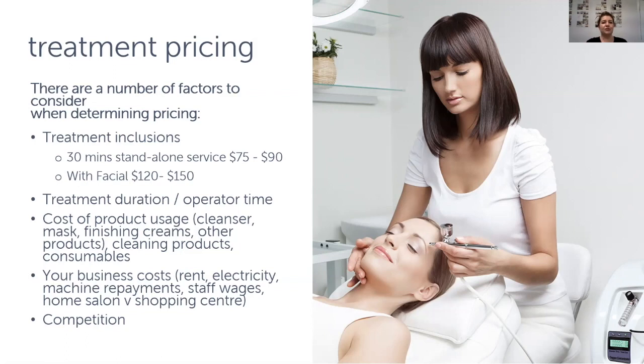Now, with the oxygen facials, as I said, they're not a new treatment. They have been around for a little while, but there's not that much competition for them. There's maybe lots and lots of salons doing things like microdermabrasions, but the oxygen facials, there doesn't seem to be that many salons around doing them. So it could actually be a point of difference for you in your salon. And if there's no other salons in your area offering it, then you can perhaps charge a little bit more for that. It's more of a premium service. So those are some of the things that you might want to take into consideration when you're thinking about the cost of your treatments.